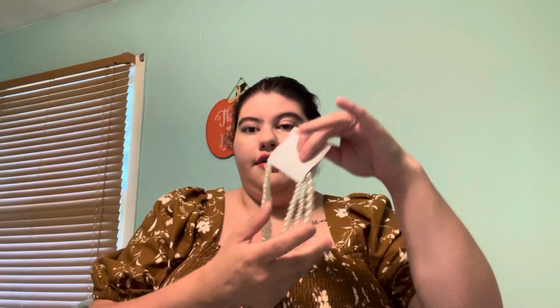I don't own that much jewelry either, so I figured I would get some. So the necklace I'm currently wearing, this one is from Walmart, and I will link everything down below for you guys. This one is a stretch pearl necklace.